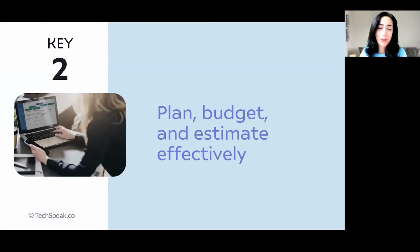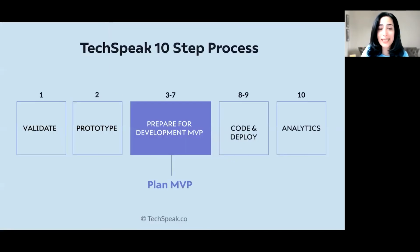So key number 2 is to plan, budget, and estimate effectively so there are no surprises. This is steps 3 to 7 in the TechSpeak process. Once you've refined your idea and the solution, you're now ready to define, build, and deploy your solution. And instead of building your entire idea, you need to define a minimal viable version of the prototype that you created in step 2. By definition, an MVP is the smallest number of functionality that you can launch with that will still provide value to your customers.